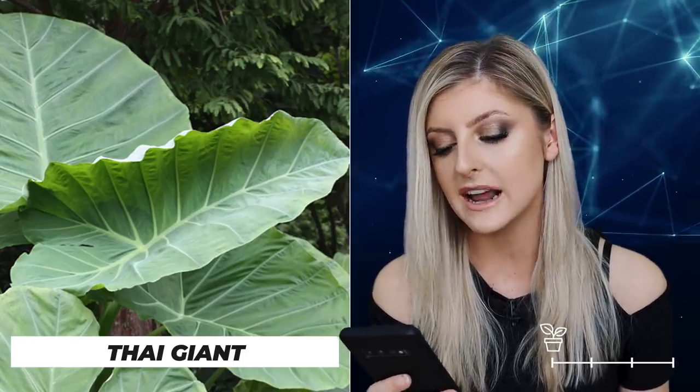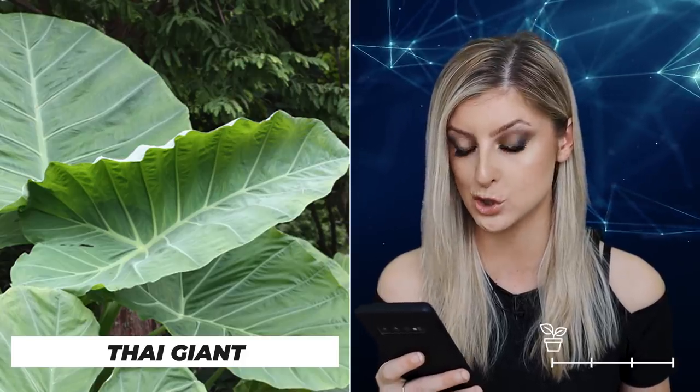This doesn't look like much, but I think the entire point of it is that it grows huge. So I'm guessing this is one you would put in a really warm climate in a garden outside, because as I mentioned at the start of the video, a lot of these plants like growing literally in water. A lot of these plants will grow out of ponds and stuff like that. They absolutely love it. So by the looks of it, this is one that is bought for its size.